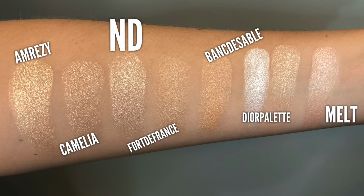Camelia De Chanel is a little bit more pink, while the Natasha Denona has just a little bit more champagne to it. Nars Fort de France was more sheer and more golden. Banc de Sable is just too dark. Dior, the first and second shade, and then Stargazer from Melt is just a little bit deeper, just a little bit more peach. So would I suggest these?